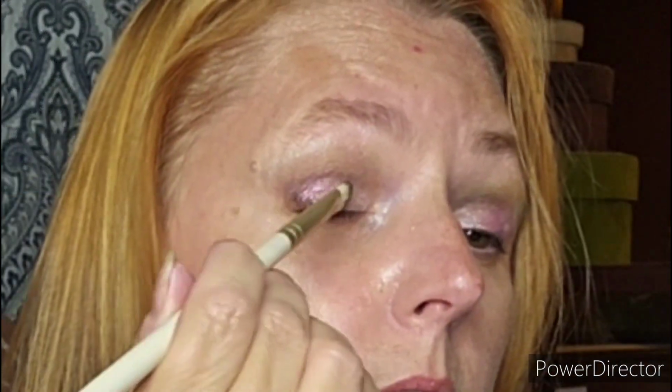Okay, so now I'm going to take this because we want to give that a try. And let's see, we're going to just come over top a little bit. And if you really want to make that pop, you're going to just swab it in. Just a little swab. So see, there's a difference with that swab.